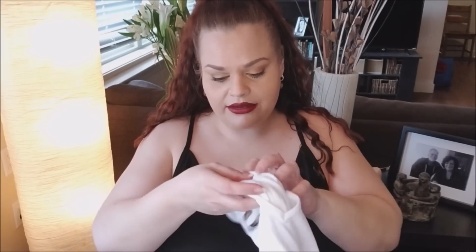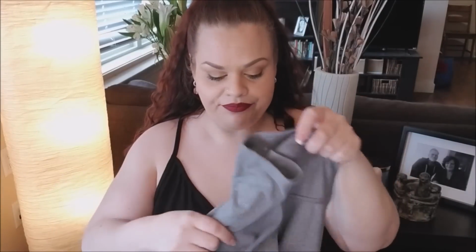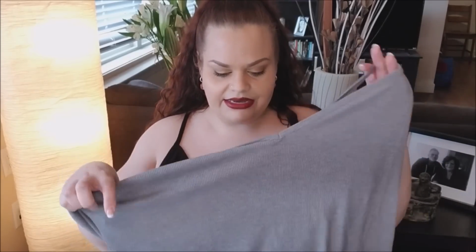I got all three of these. I'll show them to you. So I got one in black and I got one in white. So this is what they look like. Like I said, they've got a racerback, and they're just a basic tank. One in black, one in white, and then one in gray. And I got these in a US 18, and they're still quite big.